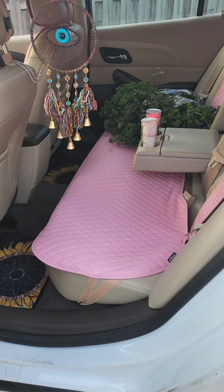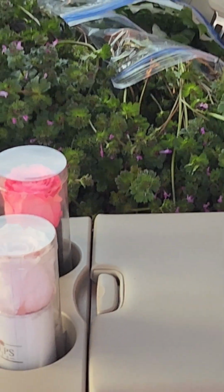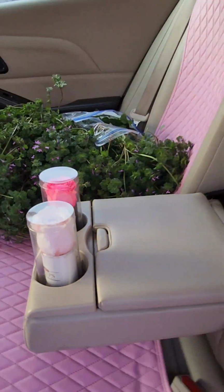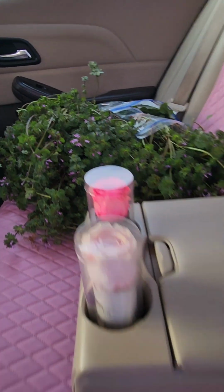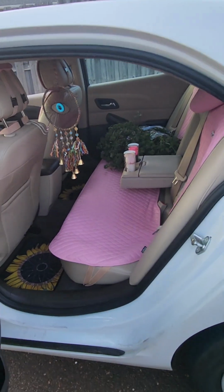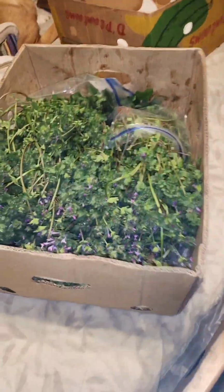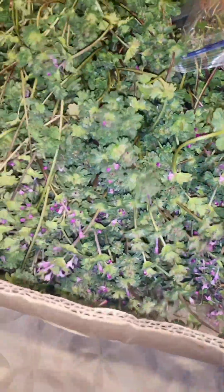You guys, I'm so happy with all the herbs I got today. I mean, just look at that back seat. It is full. I could not believe that I got so much. I will have tea for months and I'm also willing to share. If you're in the nearby Atlanta area right now, just let me know and I will bring you some once it dries out, and you can also make yourself some tea. This is just me super happy with them, and now I'm going to go ahead and prepare them.